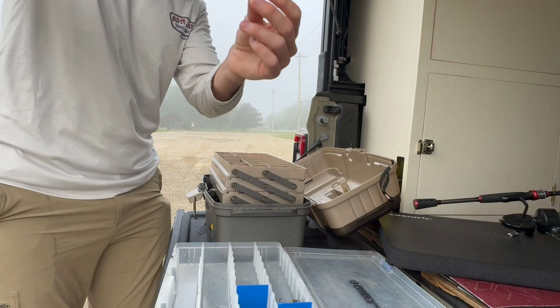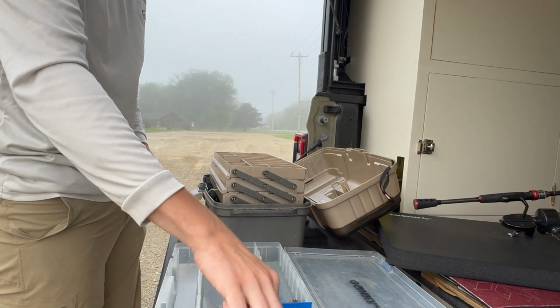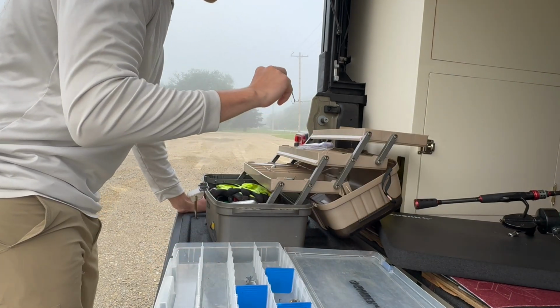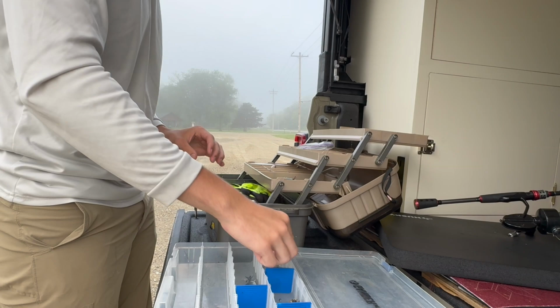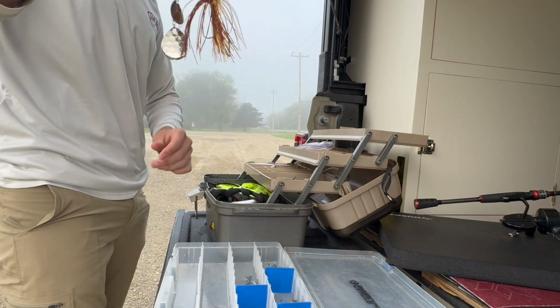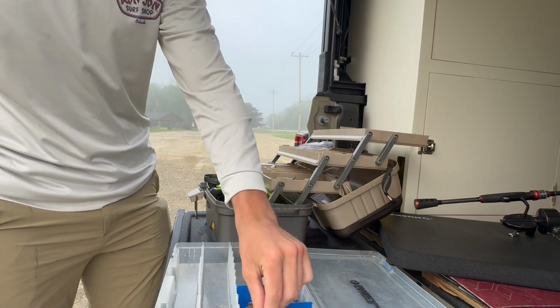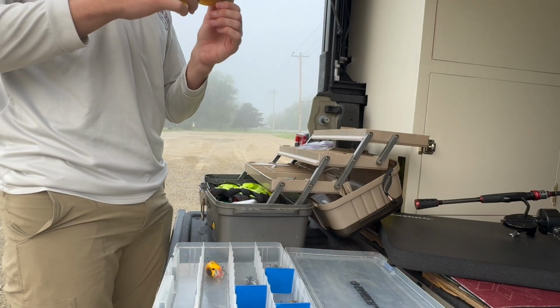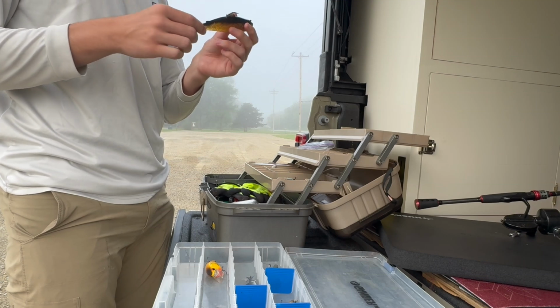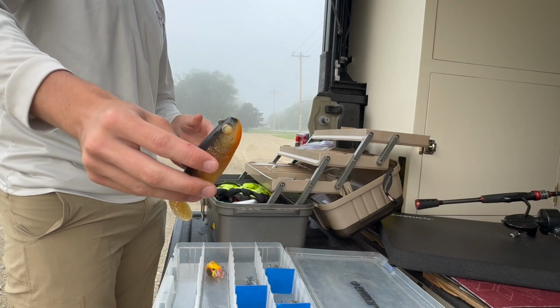This Mepps minnow and spinner. I've caught a lot of pike and a lot of bass and even walleye on this one, so we'll throw that in the box. If it's clear, which I'm pretty sure this water is, natural colors work the best. And I just got this Whopper Plopper, so I want to try it out. Throw that in there. Pumpkin seed spinner. The fish go crazy for this color. It always seems like it. My dad's had really good luck on them. I have two. One last thing. If I'm getting signs of particularly big fish, pike specifically, maybe even muskie, I'm going to be throwing this guy around. All right, I am all set and ready to go.